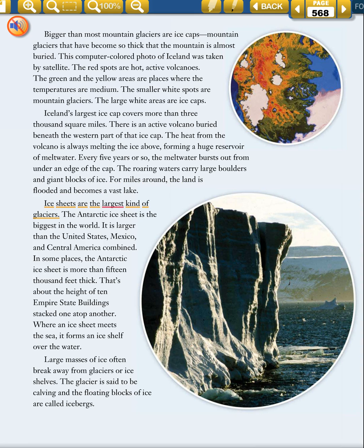Ice sheets are the largest kind of glaciers. The Antarctic Ice Sheet is the biggest in the world. It is larger than the United States, Mexico, and Central America combined. In some places, the Antarctic Ice Sheet is more than 15,000 feet thick. That's about the height of 10 Empire State Buildings stacked one atop another.